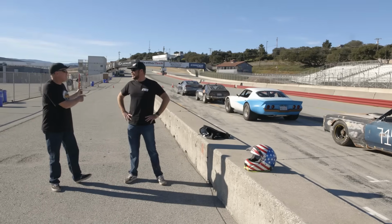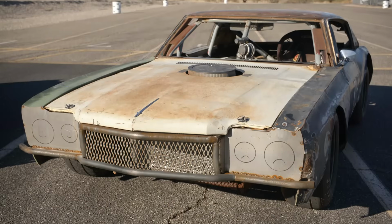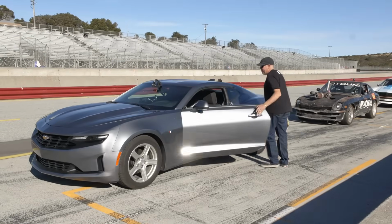I'm driving the 2 Camaros, which are the 2 good cars, and you're driving the 2 completely clapped out Roadkill cars that might not make a lap. I brought all the safety gear. Yeah. All of them. So first up, me and the Camaro.